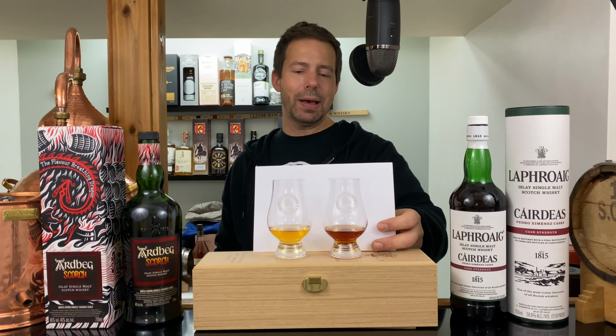The legs of the Cairdeas are tighter, whereas the legs of the Ardbeg are a little bit fatter, but very slow legs. They're both doing very well here. Very nice. So we should expect some good mouthfeel here. I think especially we have the heavily charred barrels acting on the Ardbeg, and we have those European oak barrels acting on the Laphroaig for their third maturation.